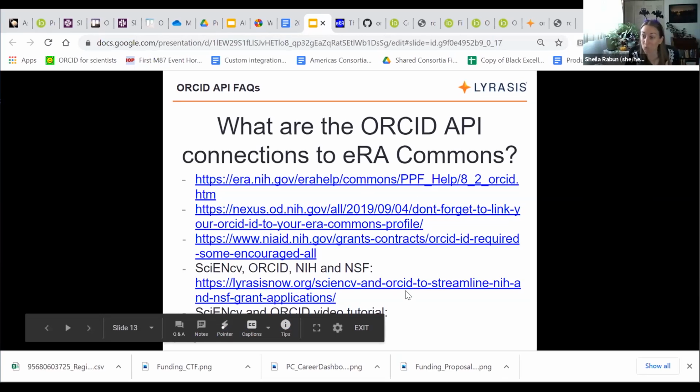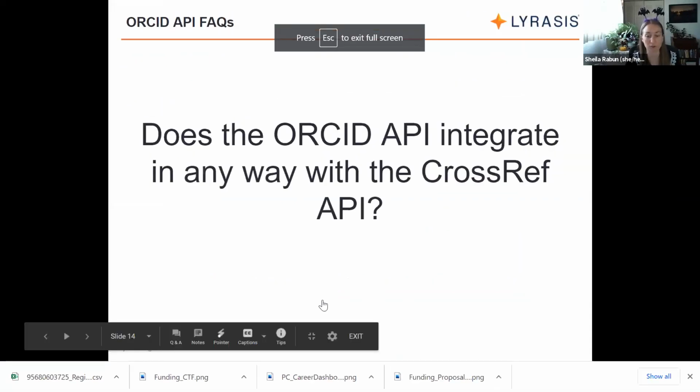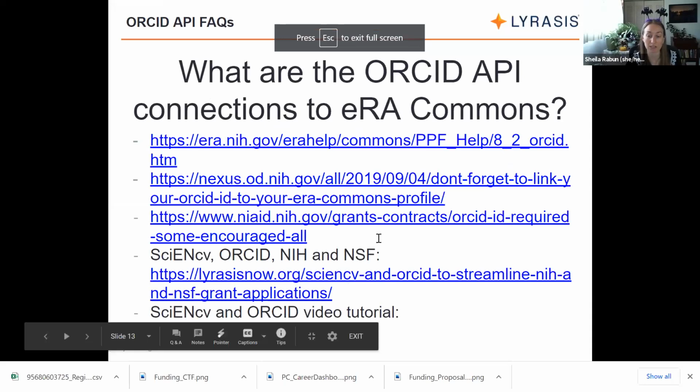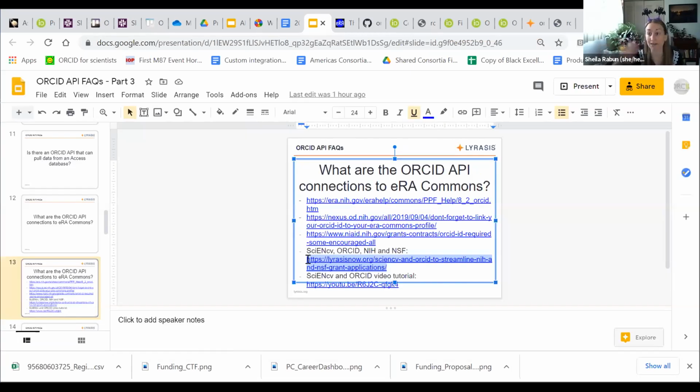about that process as well. As of right now, I would encourage researchers to link their ORCID ID to ERA Commons, even though that transfer of data isn't there yet. I'm told that NIH will be starting to add information to ORCID records, funding information. So anyone who gets a grant from NIH will get that information written to their ORCID record for them. So go ahead and make that connection, but especially want to draw attention to the Science CV integration.